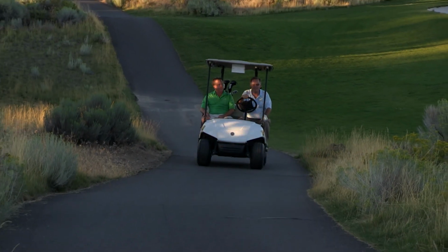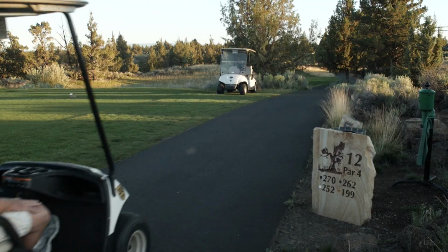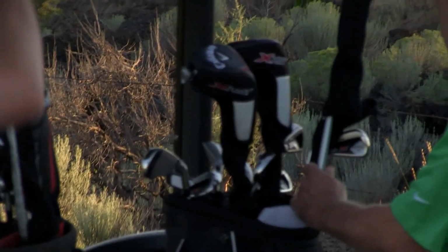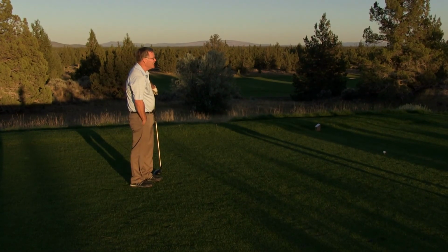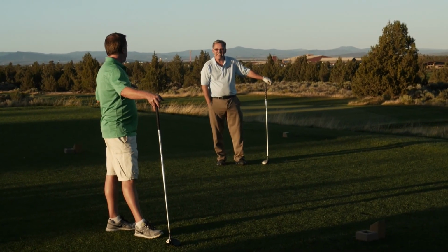So tell us about the 12th hole, Lee. Funnest hole in Central Oregon. You can make a two for an eagle. If you're like you and I and 95% of most golfers, you try to drive it on the green. I'm gonna let you go first. All right. Great chance of being on the green. If you don't fly the lava rock, you could end up anywhere. So hit it solid. And then it doesn't become the most fun hole on the course.